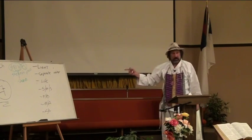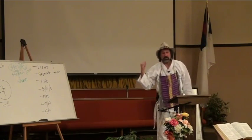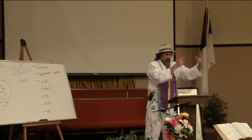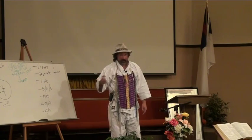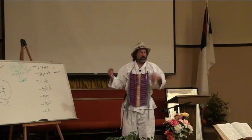Was it that first week? Was it before the first week? Or was it like 2,000 years later that Yahweh says, oh, there's one more thing I got to make. I got to make this Mishkan in heaven to show Moshe the pattern. Here it is, 1500 BC. That's when Moshe was around, 1500 BC. It's like, did Yahweh just make it?